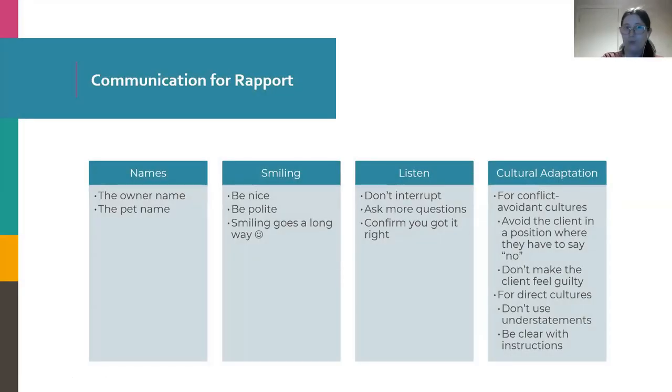After we go through a few tips here for increasing your rapport, a lot of these you will do and you will know. The first one is about names and treating clients by their name, particularly the pet name and the owner name. These are particularly important in cultures that value relationship.